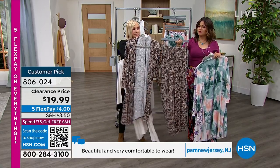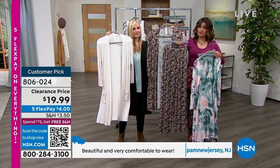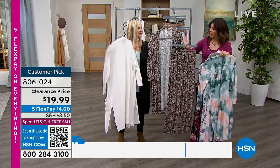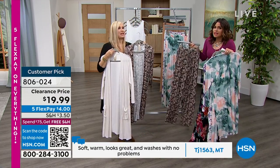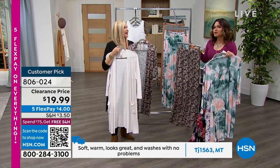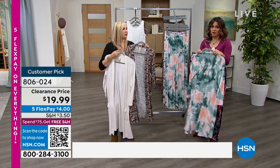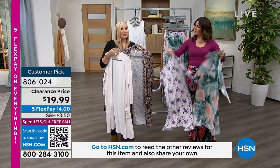And the duster cardigan, by the way, is 39 and a half inches long. You've got the slits on the side, machine wash, extra small through 3X. I like to wear mine over jumpsuits, even in the summer. If you've got jeans, a t-shirt and shorts, you want coverage, you can roll it up in a ball and keep it in your purse. You can totally do that. It doesn't wrinkle. Pull the sleeves up. I do like things longer. I'll wear shorts. I'm not a shorts lover.